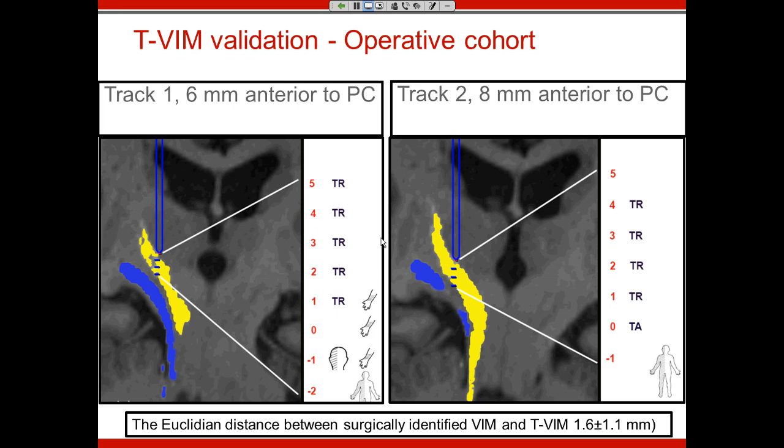Now, the next part of the study was validating these imaging findings in an operative cohort. And so, as I mentioned, 6 patients with ET and tremor-dominant PD were undergoing surgeries. We tracked and identified tractography-based VIM. And so these are 2 figures, as you can see. On the left-hand side is a microelectrode track. As you can see, the blue arrow kind of signifies that.